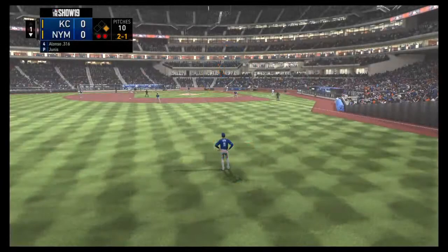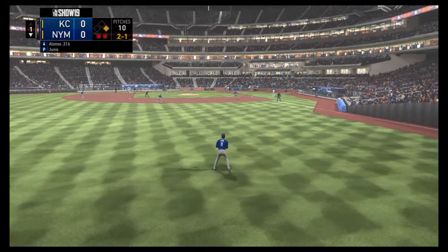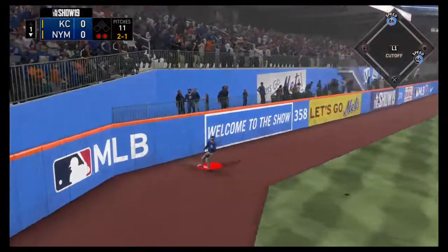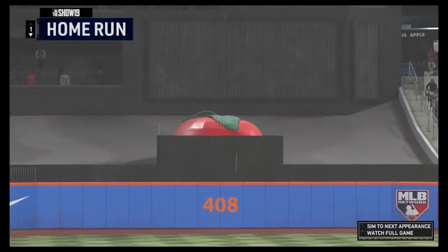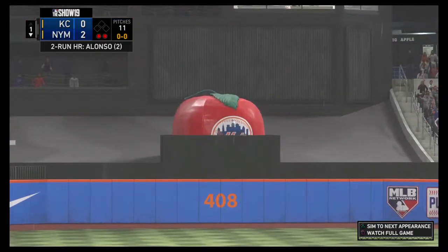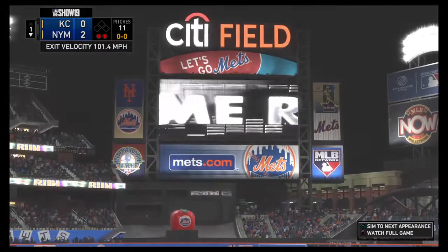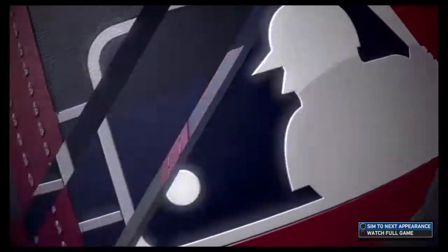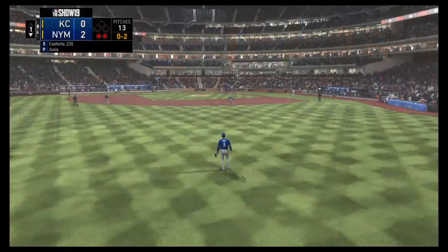So it's a runner at first with 2 gone, and up steps the power bat of Pete Alonso, number 20. Swing, high drive, left field and deep. Hicks going back on it, and that one is gone. It's a 2-run shot to straightaway left, his second home run early in the year, as the Mets are out in front now, 2-0.